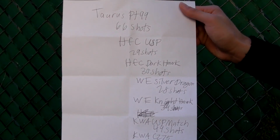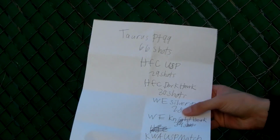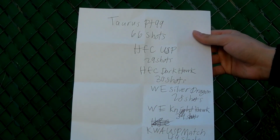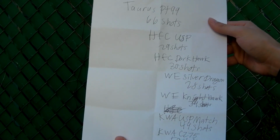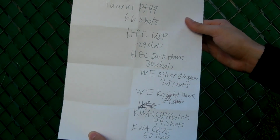Alright, I have the results, and I'm about to show you why everything I do is paperwork besides just convenience. Scribbled down the results here, so let's look at it. So the two WE pistols both aren't exactly next to each other. One got 28 shots, the other one got 34. Granted, they're two totally separate, different kinds of mechanisms. They're totally separate pistols, they work very differently.